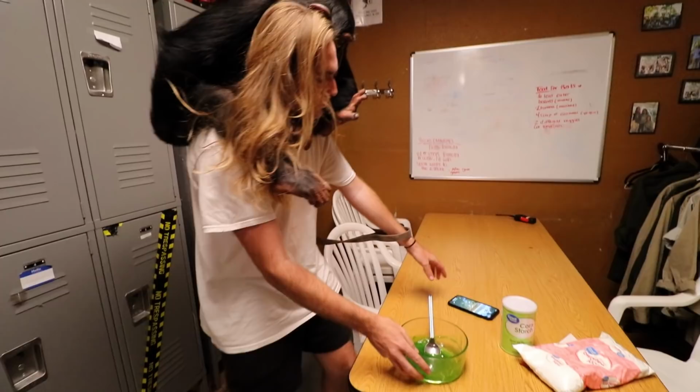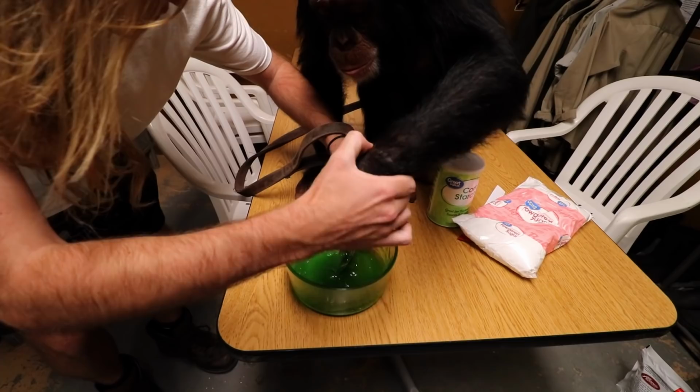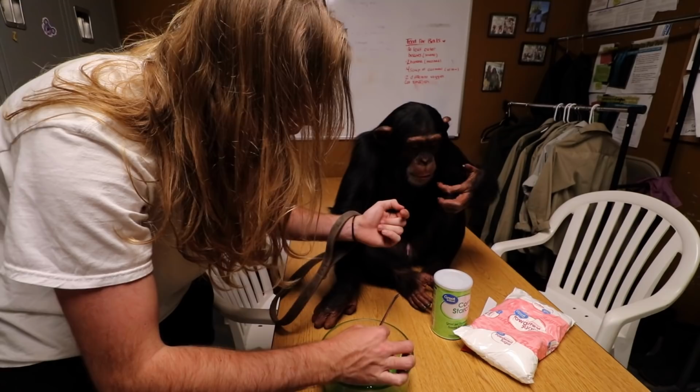Sit. Hold on, wait your turn. I'm gonna hold the bowl here. Can you hold this? Look, hold this. Oh, try it. How does that taste? Now, chimpanzees can't talk, but that vocalization right there means that is some good stuff. Hey. See how I told you he's gonna wanna eat it. Now look, we're gonna have to hold this. Stop, don't get so excited.